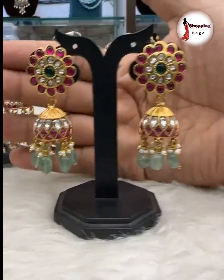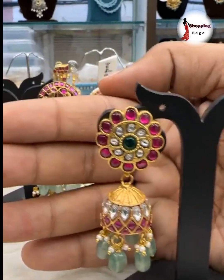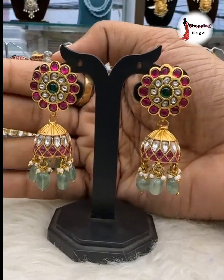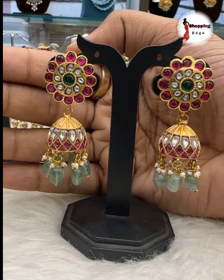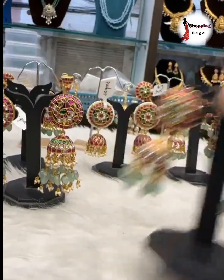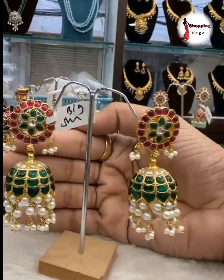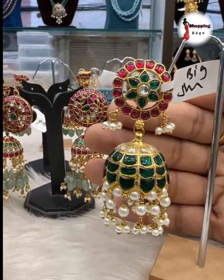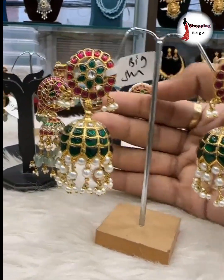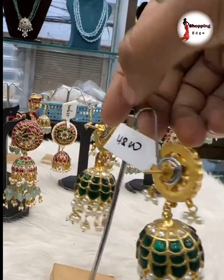And check out this. Very super, very elegant. Small, pretty jhumka. Yes, my friends. Then going to the next design. We have a big jhumka in green color. Very pretty. Big size bridal jhumka. And comes with screw back earrings. Priced 4,800 rupees.